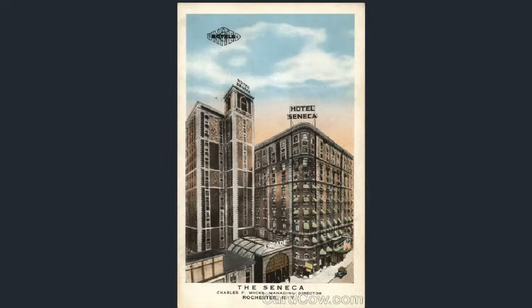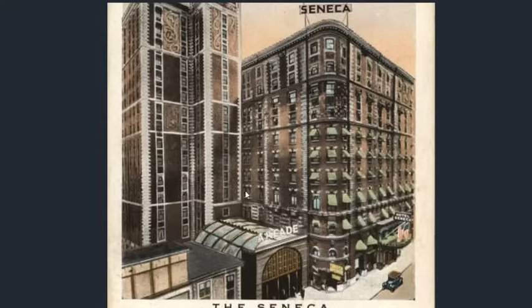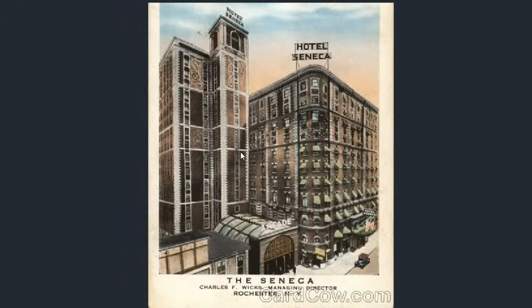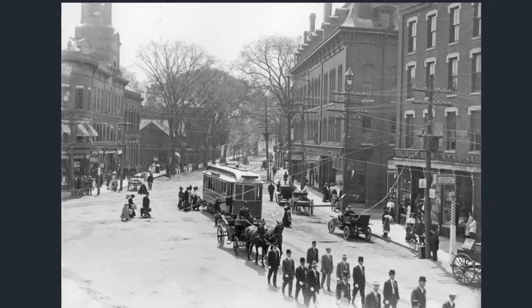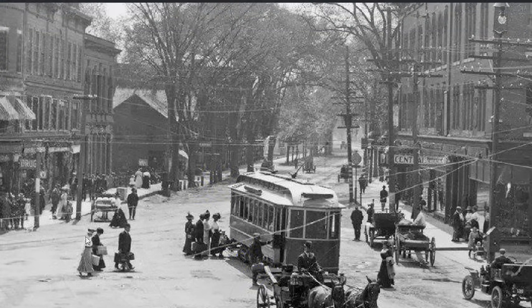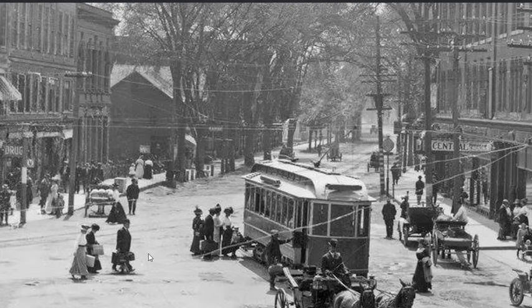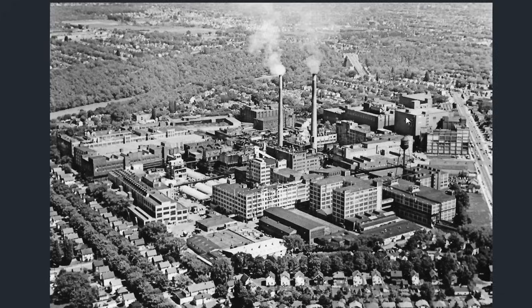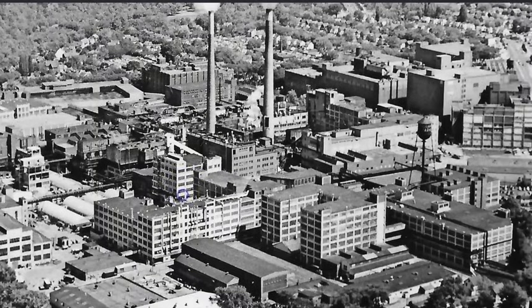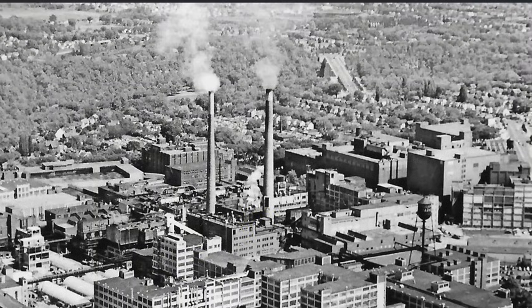The Hotel Seneca. There it is again, and we see the arcade next to it. And what then maybe we'll call an expansion. Interesting. And I do enjoy the street scenes. A little taste of life in the early 1900s. The Kodak Park Works, so it must be the Kodak factory area in Rochester.